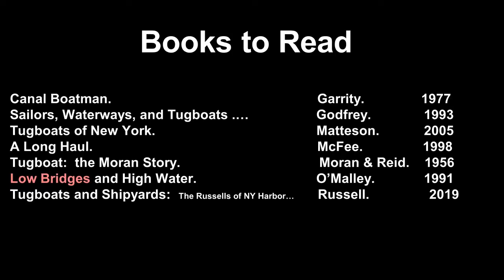If you want to increase your knowledge of the Erie Canal, here are some books to read. All but one of these was written by somebody who has intimate connection working on the canal or working with boats. The author of the last one, Tugboats and Shipyards, The Russells of New York Harbor, and then there's a longer subtitle than that, there's some dates. The author is here. Hillary, could you raise your hand? He has some copies of Tugboats and Shipyards available if you wish to purchase them today.